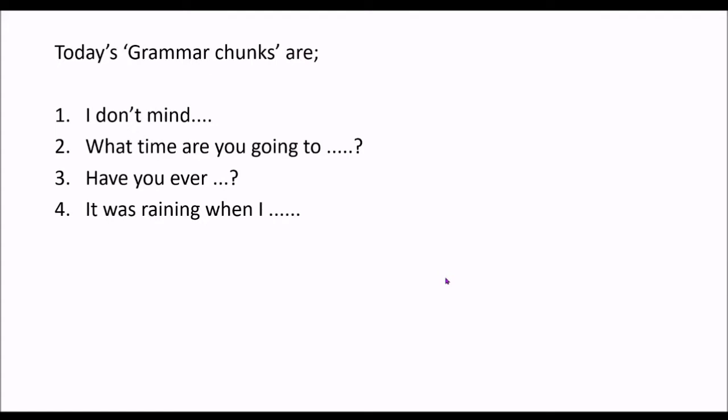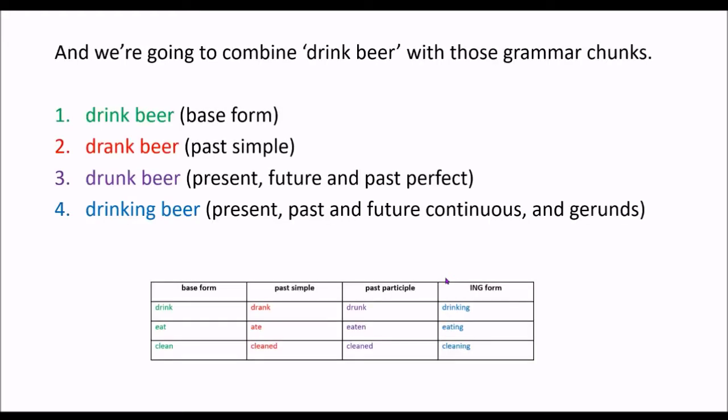Today's grammar chunks are: I don't mind. What time are you going to? Have you ever? It was raining when I. We're going to combine drink beer with those grammar chunks. So drink beer can have 4 types when it combines with these chunks. Type 1, drink beer. Type 2, drank beer. Type 3, drunk beer. Type 4, drinking beer. And you can see in the verb chart below, which I think a lot of you are familiar with, how type 1 relates to base form, type 2 relates to past simple, type 3 relates to the past participle, and I've added a 4th form, the ing form.